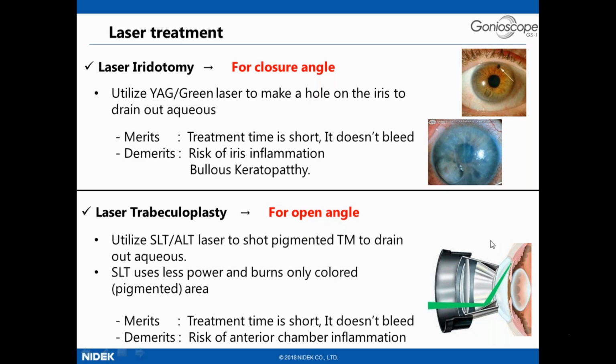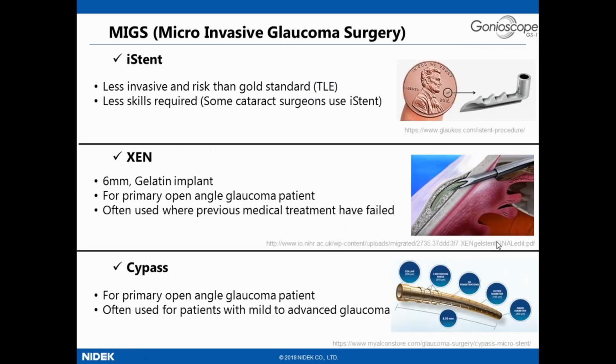And the good part, this is again a very short treatment. It's a very quick treatment, and it doesn't bleed. But of course, we still have risk of anterior chamber inflammation. So these are mainly two different laser treatments, one for closure angle and one for open angle.